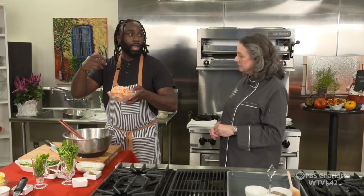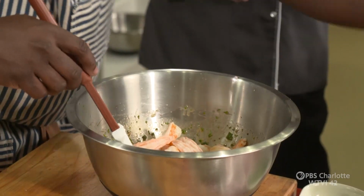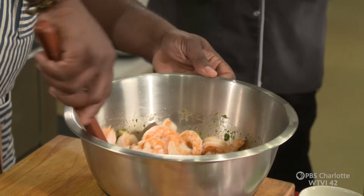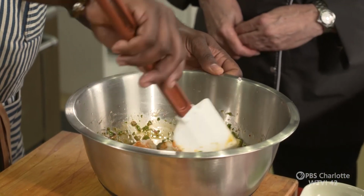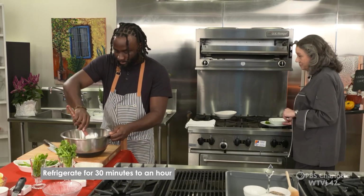And you can cut this shrimp up. You can split it in half. I like to do it whole because I love shrimp. So I'm going to just throw those in whole. And we're just going to give this a nice little toss. Oh, look at that. Now that would be superb if we let that marinate for a while too, right?